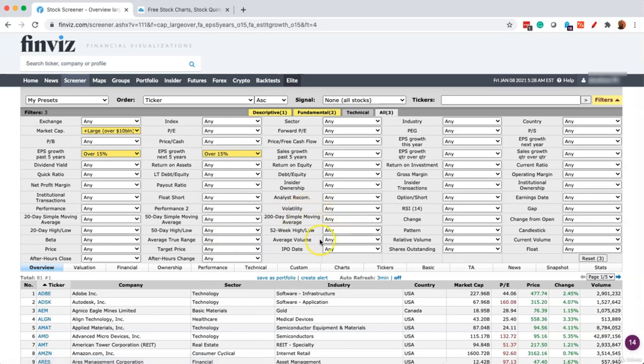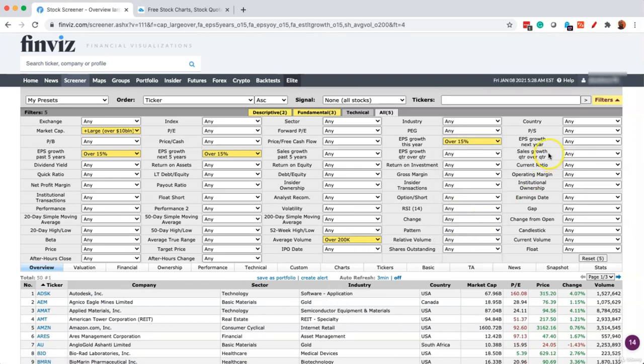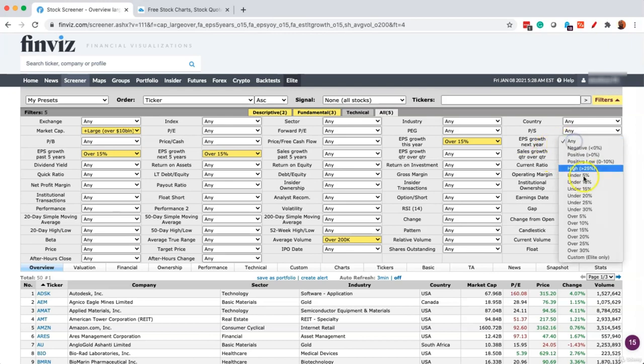The average volume that the company is trading at, so the amount of people buying and selling the stock on a daily basis, we want that to be anything over 200,000 people per day. Now, what is the EPS growth for this year? Again, let's set this to over 15%. And what's the predicted EPS growth for the next year to come? Let's make that again 15%.